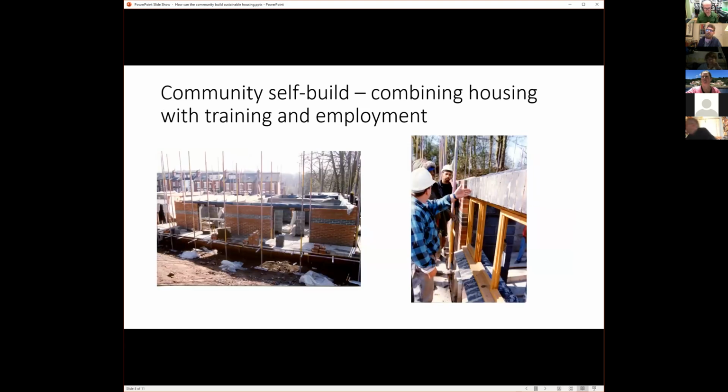The kind of stuff that I got involved with shortly after that period was looking at how we could use more conventional forms of construction to still enable people who are in poor housing to build homes for themselves, but to combine it with providing them with construction skills training, potentially then employment in the construction industry.